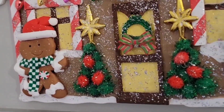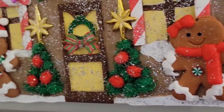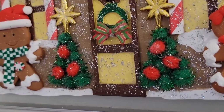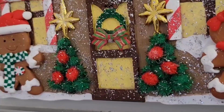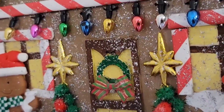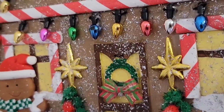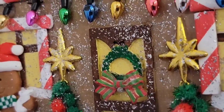There's my gingerbread man and my gingerbread girl. And I talked about those little shiny balls that I wanted to make the trees out of. There's the trees that I made out of them. And I used the little red ones for ornaments. And that one package that I said I didn't know if I was going to do anything with at all as far as this project went, I did end up using the little stars to go on top of the trees. And then I did the wreath.